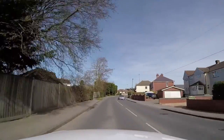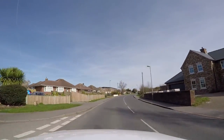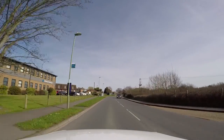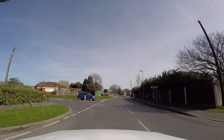What I'm gonna do is I'm just gonna turn left. As you can see, some bungalows in front of us. Bungalows become less and less in the UK now, as people buy the bungalows, knock them down, and build houses. Because bungalows tend to sit on quite a bit of land, sometimes they knock down the bungalows and actually build two houses on it.